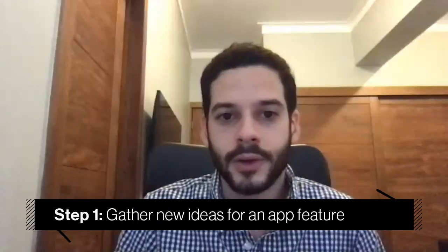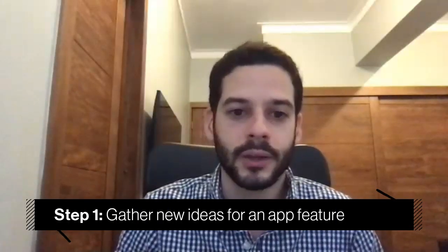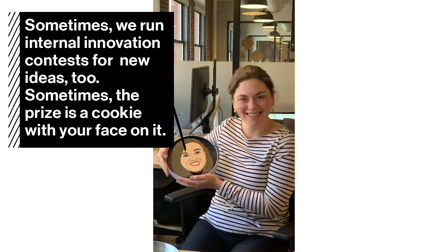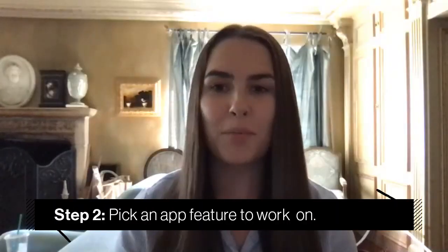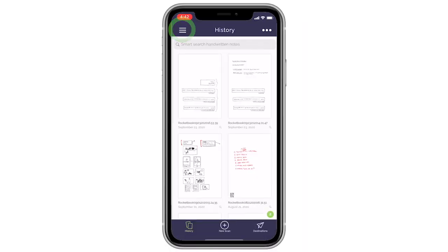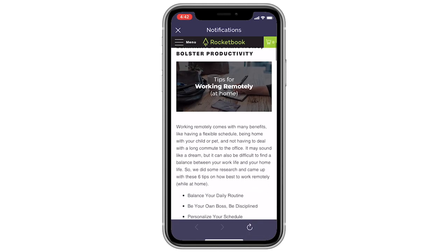New ideas can come from everywhere. It can come from us. We might see some cool new technology. We also like to think of wild and crazy ideas internally about what if we could do X, Y, and Z in the app. So recently we thought, what if we could put content in the apps? And so that led us to creating the news section within the Rocketbook app, which is on both OSs right now. So feel free to check it out.